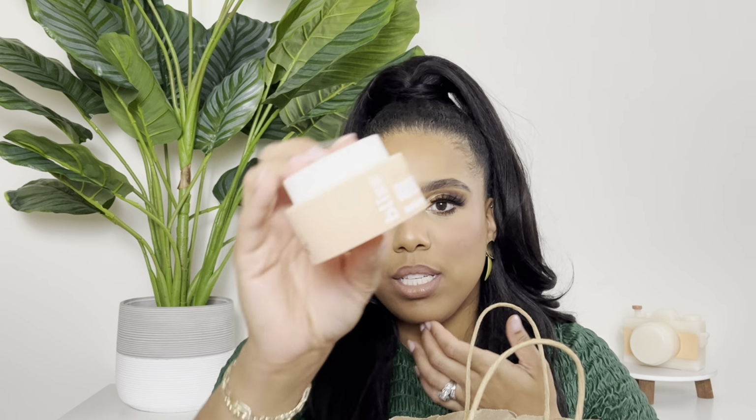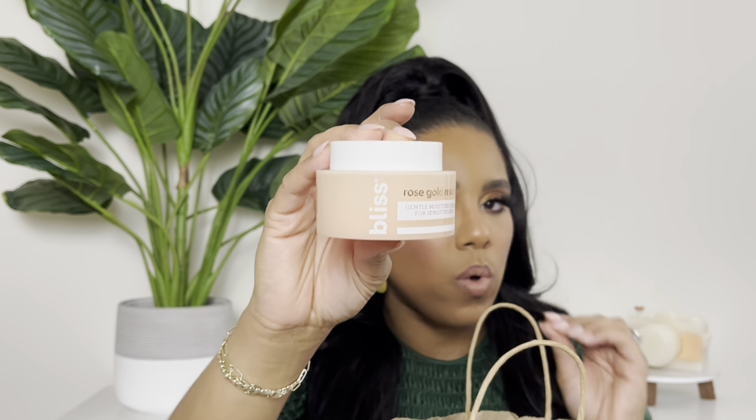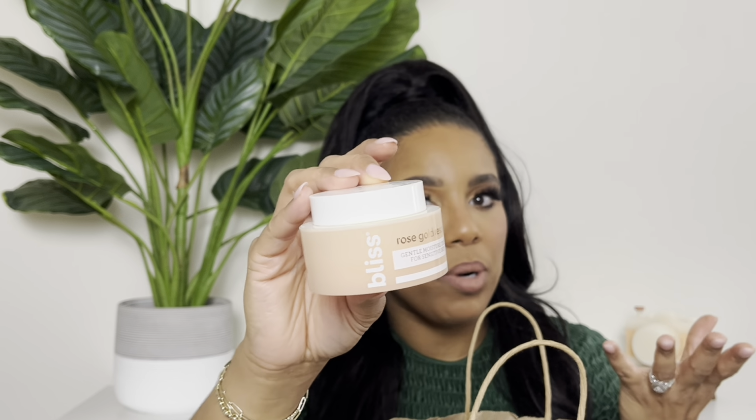The next thing I have in here is an oldie but a goodie. I had this in my collection for a while. This is the Bliss Rose Gold Rescue Gentle Moisturizing Cream for sensitive skin. I don't think that this is sold anymore, but originally it was at Ulta and I think at Walmart.